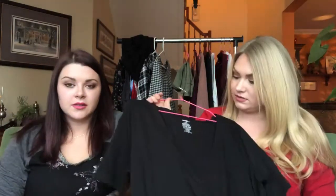I'm big on the bodysuits. And this one's actually from Walmart, and I didn't buy it. Do you know who did? My dad. So, really? Yeah, exactly. So he did a good job.